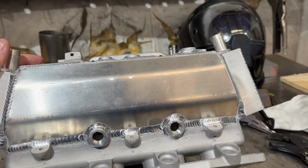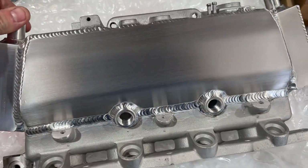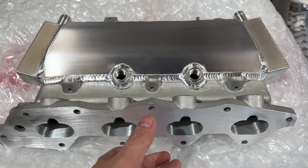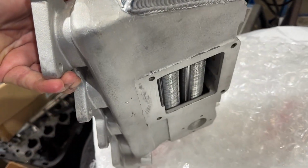So let me go ahead and finish cleaning this up. I'll show you what it looks like. Here you go, it's cleaned up, ready to ship back. So I've got to bubble wrap this really well, pack it, send it back with his S2. You see how much nicer that looks now. It looks beautiful. It really does.